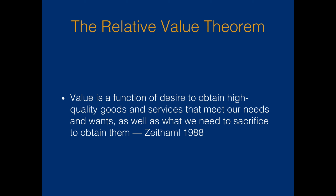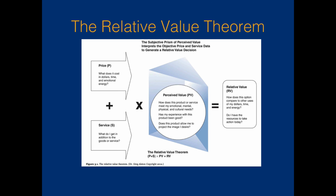There is what's called the relative value theorem. And this definition is the following. Value is a function of desire to obtain high quality goods and services that meet our needs and wants, as well as what we need to sacrifice to obtain them. The relative value theorem is this: you have a service, like an MTM service. There is a price for it. What does the person perceive the value of that? And that person could be a patient, it could be a payer, it could be a healthcare partner. And how does this option compare to other uses of my dollars and time? So whenever we're selling a value-based service, we have to think about that. And that is a key structure in providing value.